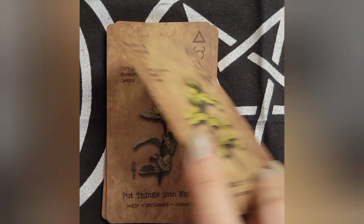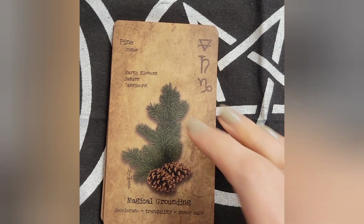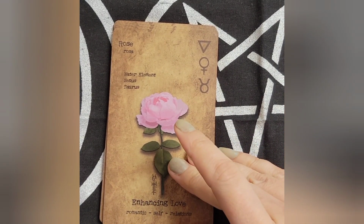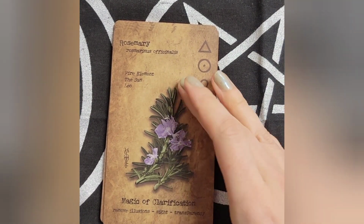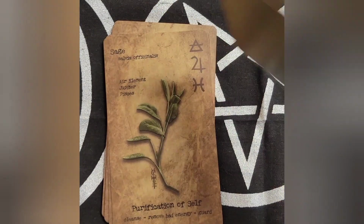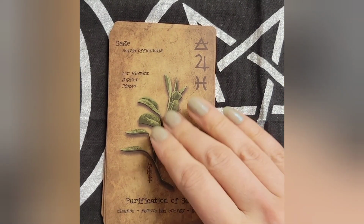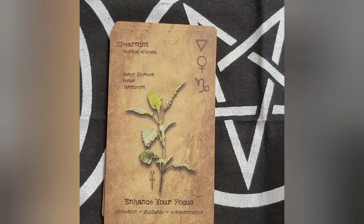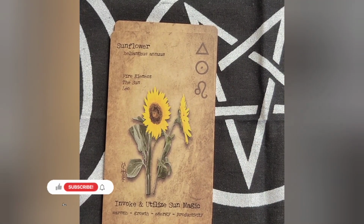Mustard, magic of acceptance. Peppermint, pine, rose, enhancing love, romance, relations, rosemary, sage, purification of self, cleanse, remove bad energy, and guard. Sage is also really good on chicken, not the white sage, but the garden sage, green sage. Peppermint, or spearmint, I already did peppermint.